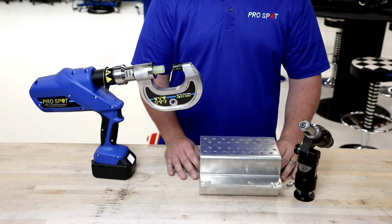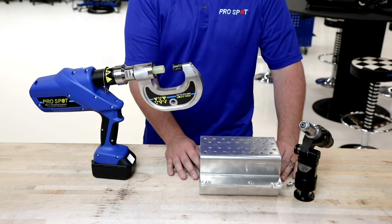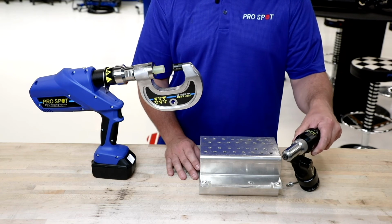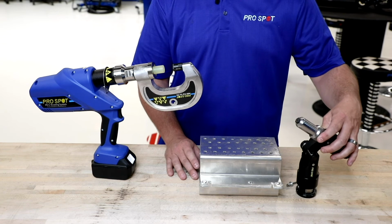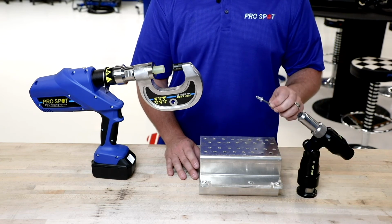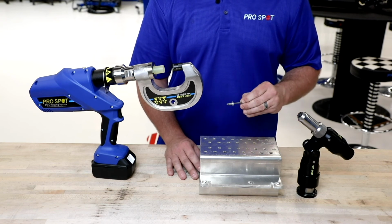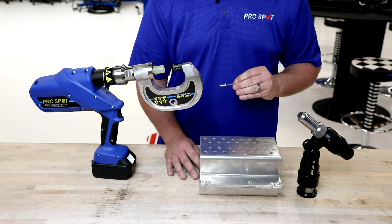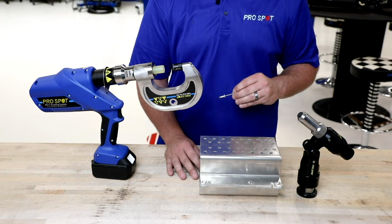Now let's take a look at one of the best accessories that you can purchase for your ProSpot PR-5 Rivet Gun, which is the ProSpot PR-PA20 Blind Rivet Adapter. This is a great tool because it meets many of the spec pulling force requirements required by many OEMs for all of their different blind rivets. Many OEMs are moving towards the riveting that we've been talking about today in the webinar. So this tool is going to be something that's going to meet the specs now and moving forward into the future for these different OEMs.